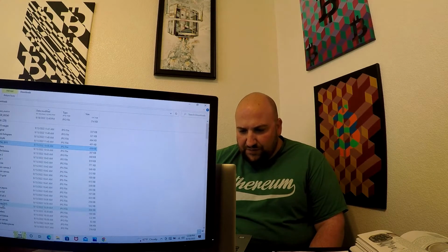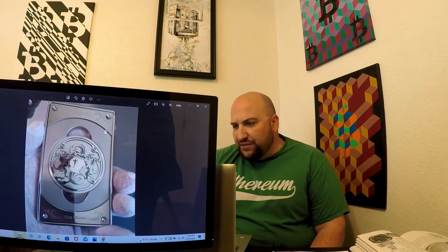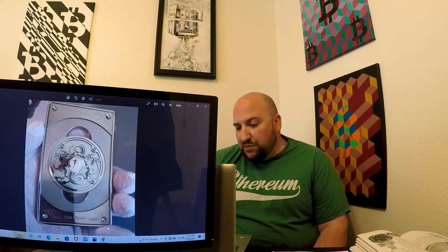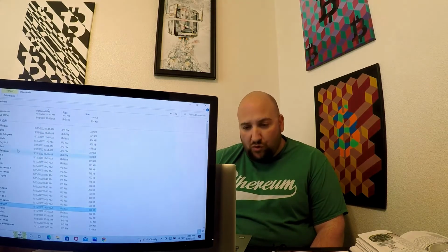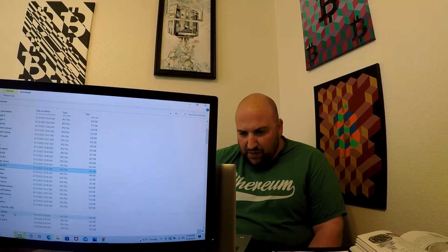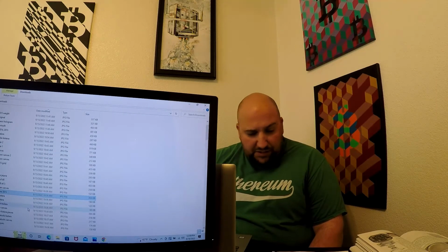2014, 2015, here are the silver and gold versions. Now the 2015 version was a 1 Bitcoin. Obviously Bitcoin back then was much cheaper than it is now. I've seen these sell on the secondary market for extraordinary amounts of money. Every once in a while you can find them. There's two on eBay right now for around $4,000. So let's go to the next year.